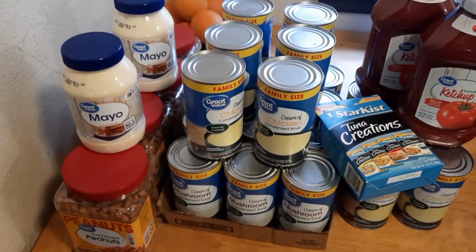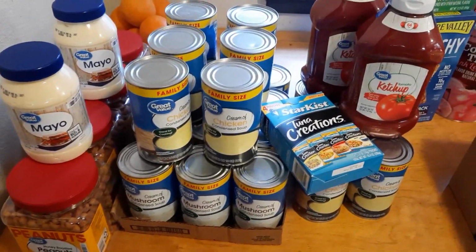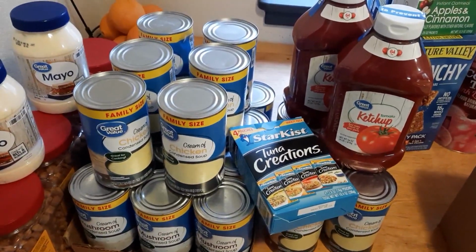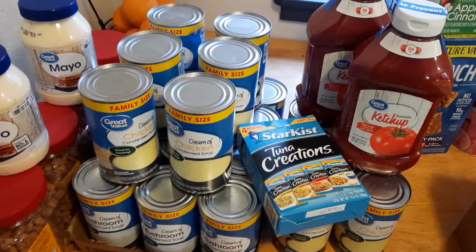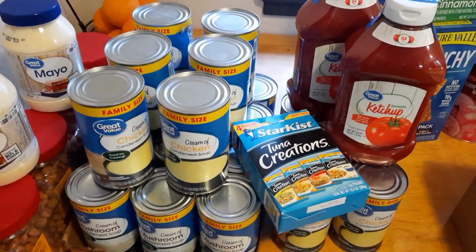The mayo, I think those 2 jars together were $4. And then the ketchup together, ooh, I can't remember. If you really want to know, you can check my blog. I'll have that there. They're two 64-ounce ketchups.